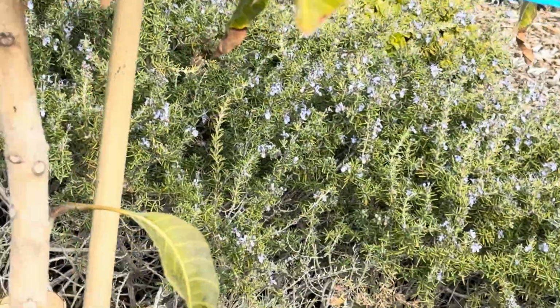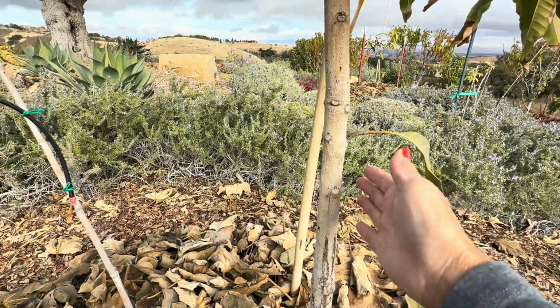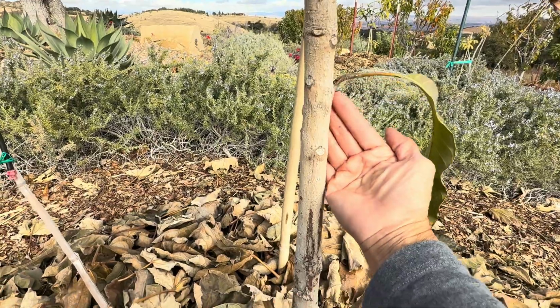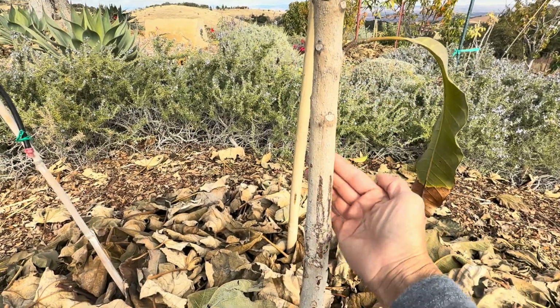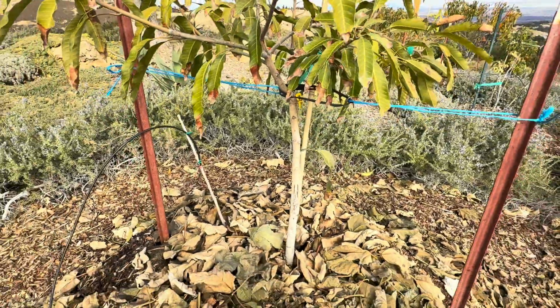And the trunk, let me see here. The trunk, you can see my finger here. So it's bigger than your average Home Depot tree on the trunk.